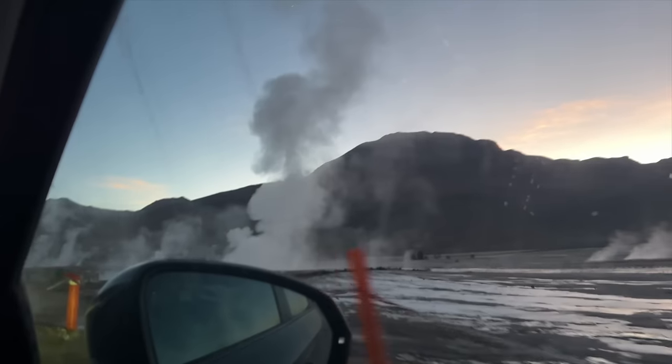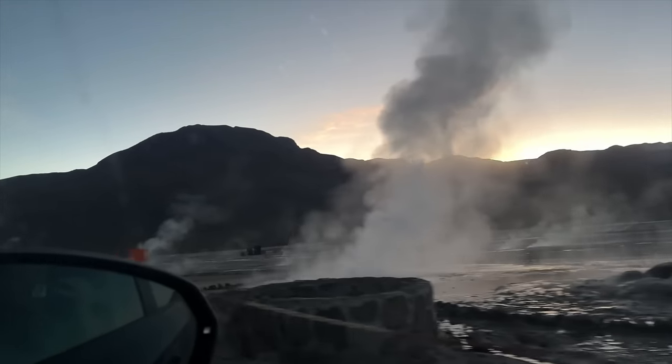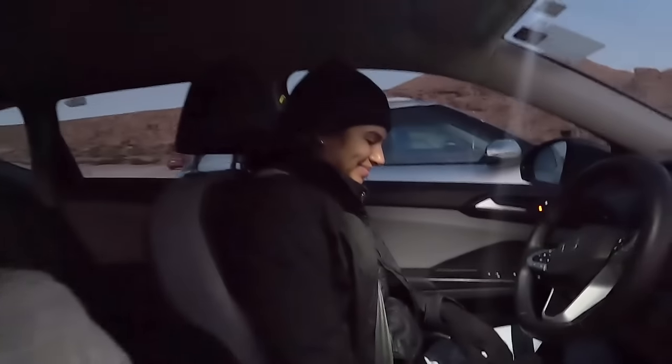And they say to come here early in the morning when it's really cold and dark, because you're able to see the contrast of the geysers even better. And the sunrise is happening just now, so we've arrived at the perfect time. It was 15,000 pesos per person to come here, and it's around -9 degrees Celsius right now, so freezing.